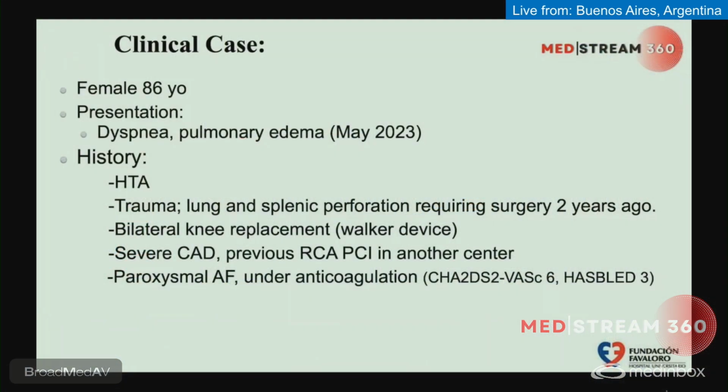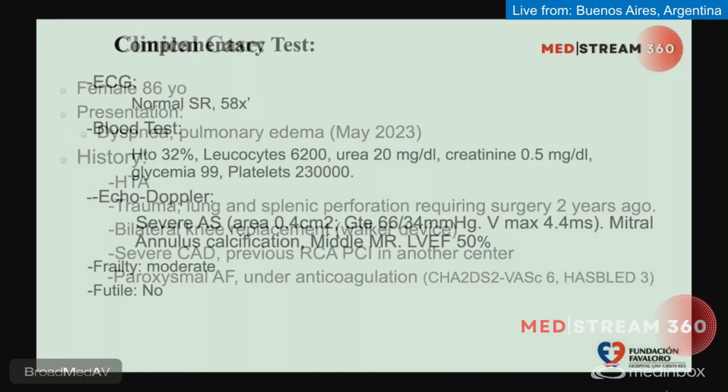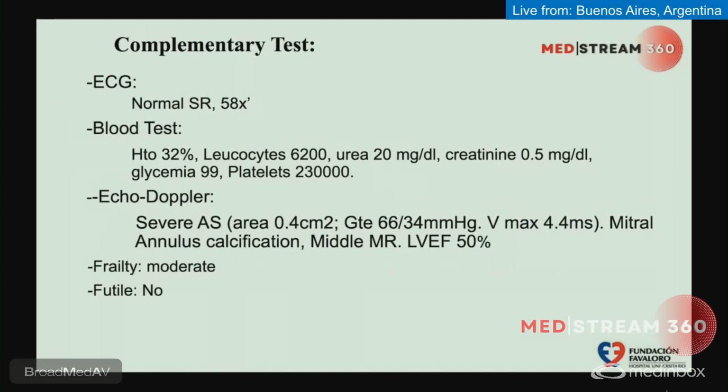She's a 76-year-old lady presenting with dyspnea and also an episode of pulmonary edema in May of this year. She has a normal ECG with normal sinus rhythm and normal PQ. According to our team, she is not futile for a TAVI procedure or aortic valve replacement.